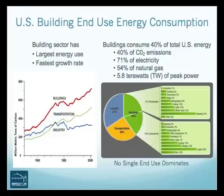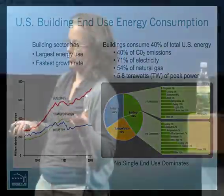The pie chart on the right shows that buildings in general use just a little bit less than 40% of the US's annual energy use. Of that, it's about a 50-50 split between residential and commercial energy use. Iain will talk a little bit about the residential side. I'll talk about the commercial side.